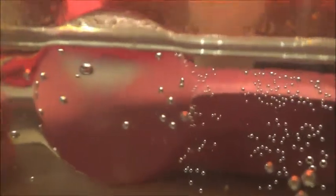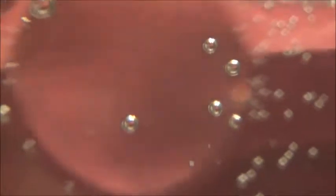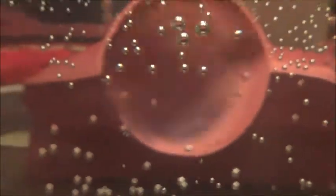I'm going to check the red one again. I think I've seen one right there. Is that one? No. I don't know if those are it or not. Maybe. One right there. You see one? Yeah, it's that one. No. Yeah, all I only see is bubbles in this one.